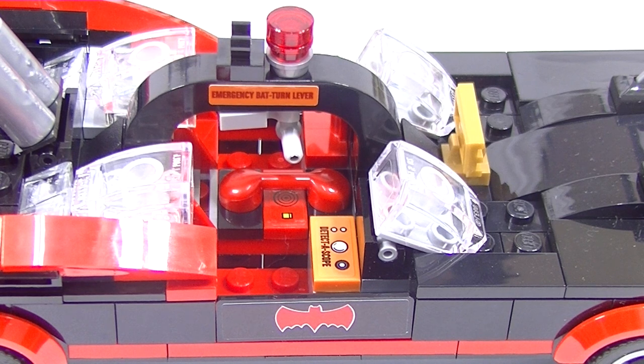And checking out the inside, we have the emergency bat turn lever. We have the classic bat phone and the detector scope. And that is all decorated with stickers.